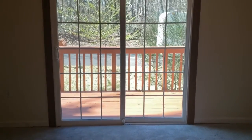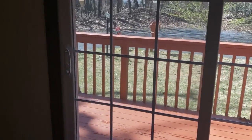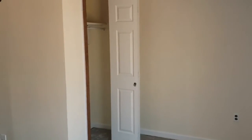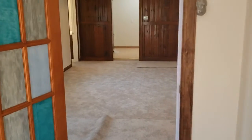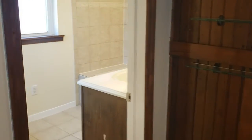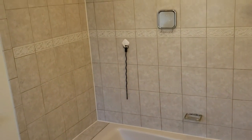As we enter into the third bedroom, see the double sliding glass doors that lead out to the deck. Nice size closet. Head back out into the family living area. Lastly, we'll enter into the full bath, with jacuzzi tub and shower.